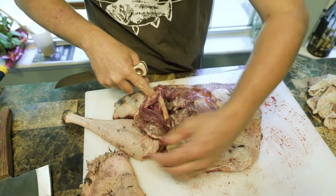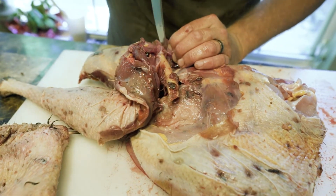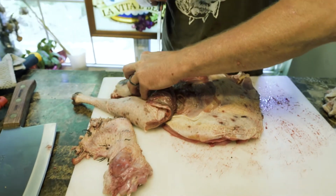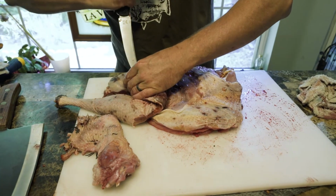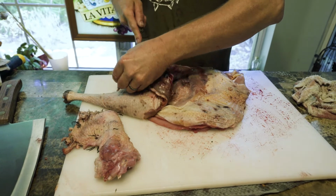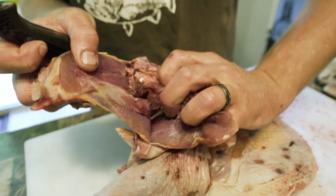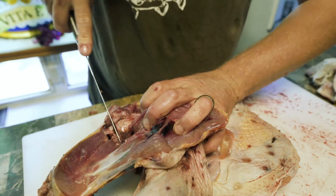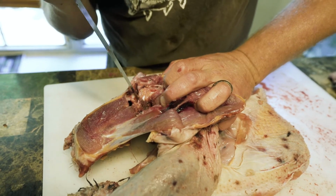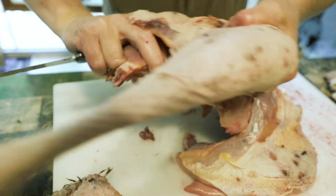So, see where that joint was shot there with the leg. We can follow it up to the thigh joint right there and pop that. And remember to go back in there and get that oyster. So you're just cutting tendon through bone until you can get that joint free.